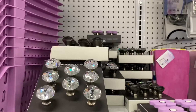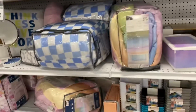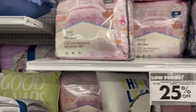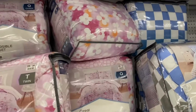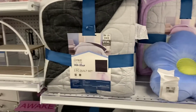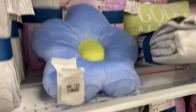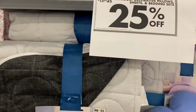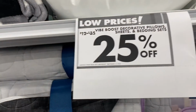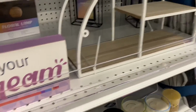They have doorknobs. Ooh, aren't those cute, guys? Those are like $12. They have more cubbies for organization. They have reversible bedding, the flower. They have the whole theme going, guys. Towels. A two-piece quilt set, those are 25% off. So I'm assuming that was 30, and they're from 12 to 35. There's 25% off bedding, and more 25% off bedding over here. And they have this little tray. Oh, this looks like a unicorn tray, and it is $20.